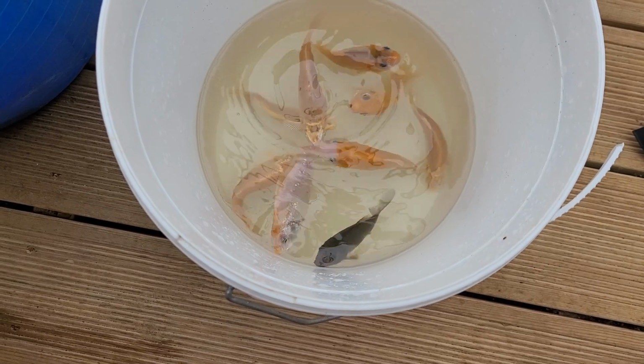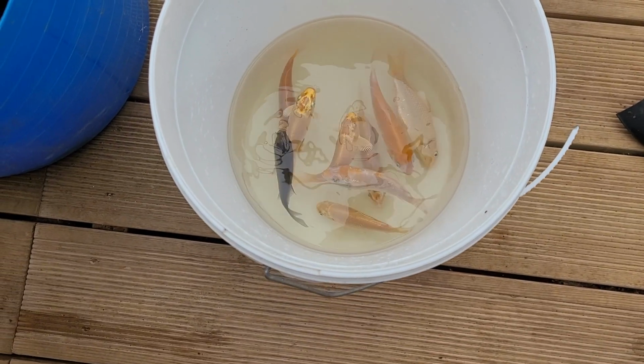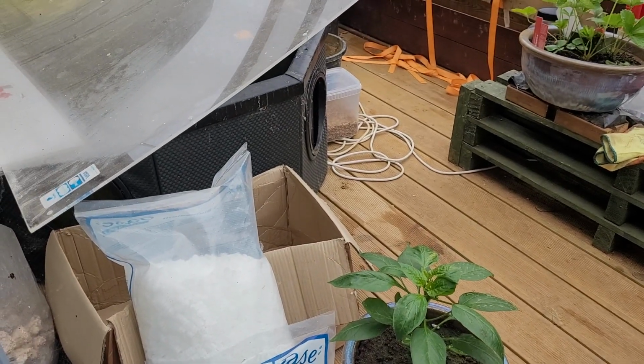They did get a bit stressed out trying to net them all, but yeah, let's get them into the pond, because he's not liking that. They are going in there with the rest of the fry. Snap back to you in a bizzle. So they're floating away in there now. The upside down fish seems absolutely fine now. I don't know what all that was about, but yeah, so they're in there.